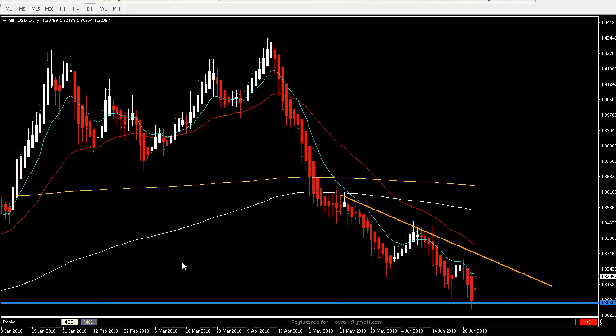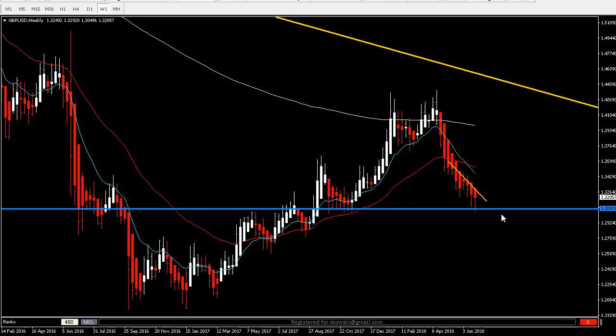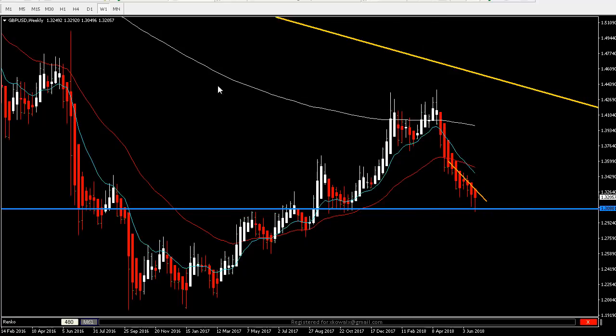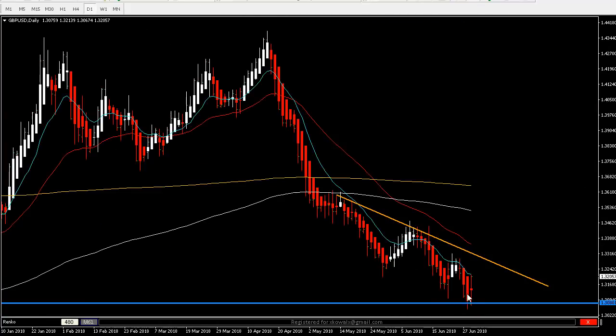GBP US dollar, same reaction. All those pairs are reacting on major support now. Again here, a big move of 1,300 points on cable. And we want to see the reaction here. So the 36 in combination with this line is our resistance.